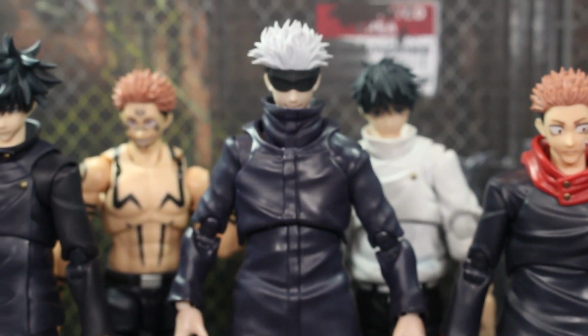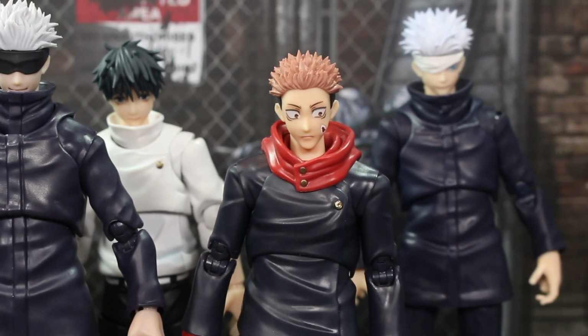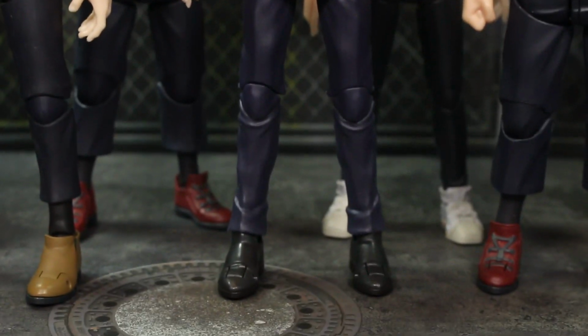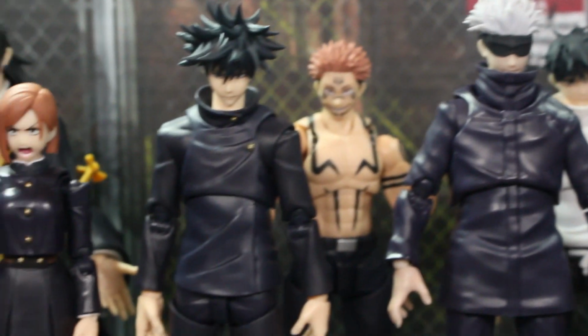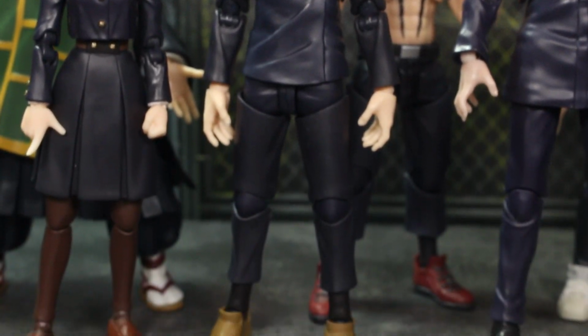And then we have the Gojo that came out around the same time or right after. I got this in like May of 2021, and then this like a month after. And this made my top 10 of 2021. It's my top figure, I believe, of that year. Loved it a lot.